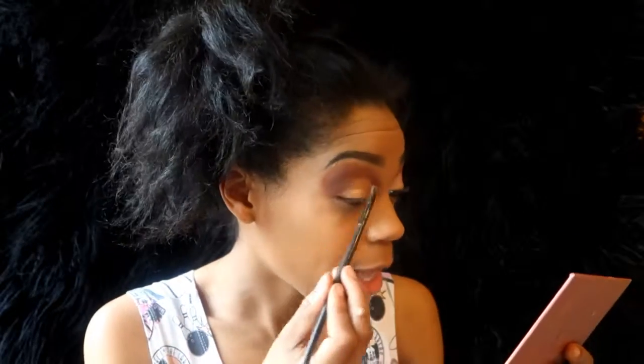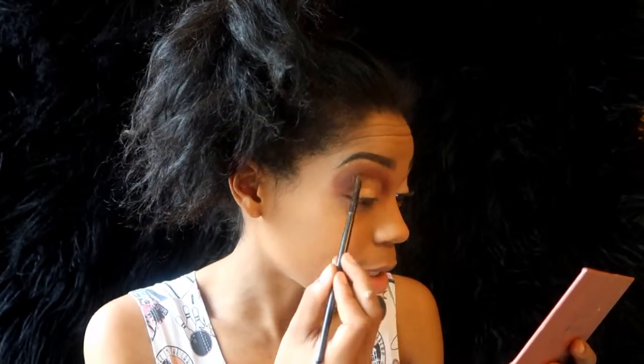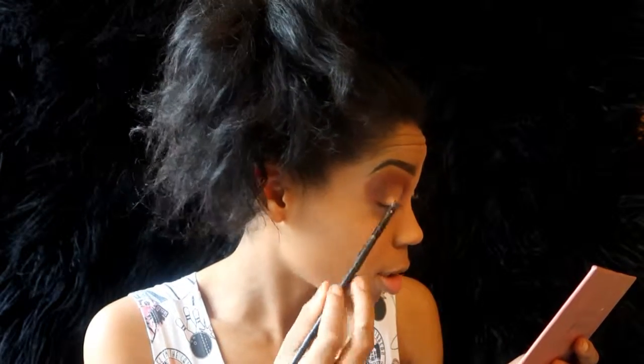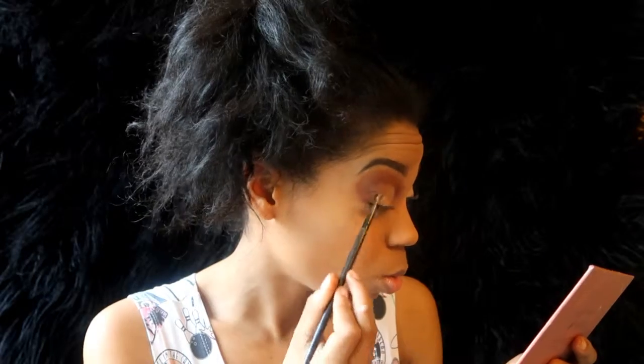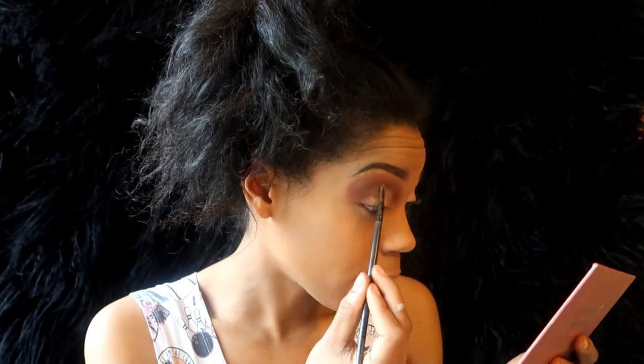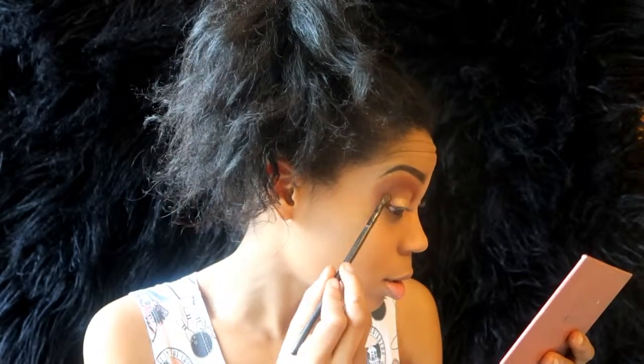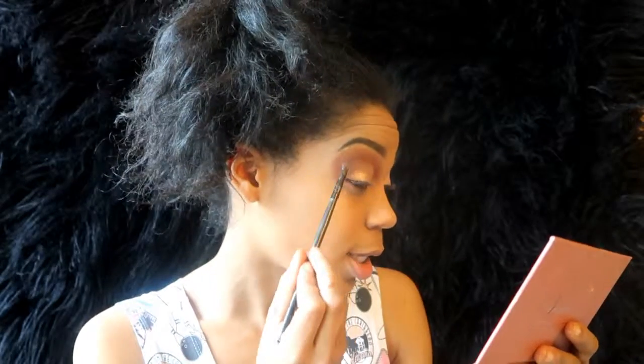And I'm just lightly tapping some excess onto where I didn't put any of the shade, just to make it fade out a little, because I don't have any shimmer on the rest of my eye. I like how that worked out. I'm gonna do that on the next side.